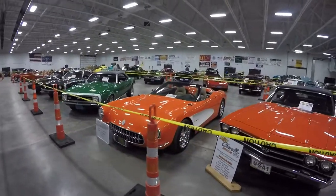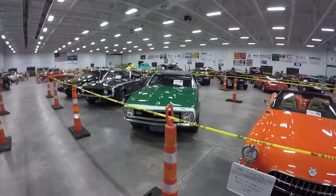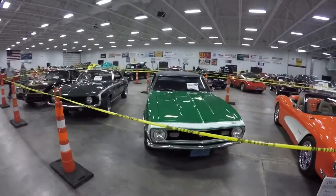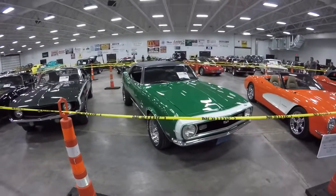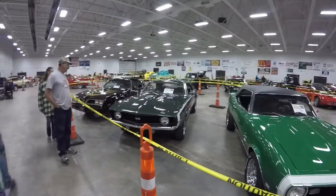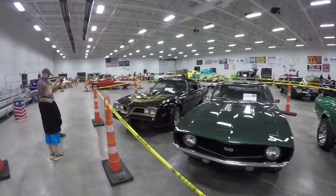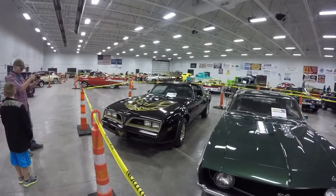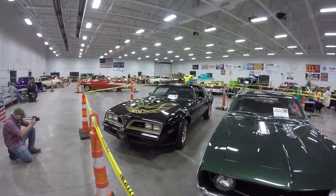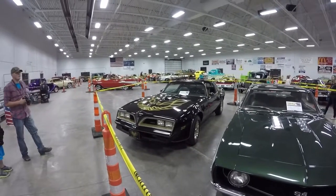See if I can get a little better angle on that. And I'll move down. And we got a 68 Chevy Camaro SS. Another gorgeous car. Another 69 Chevy Corvette SS. And then one really impressive, a true 77 Pontiac Trans Am Bandit. Beautiful car. I met the owner of this car. He is very passionate about it.